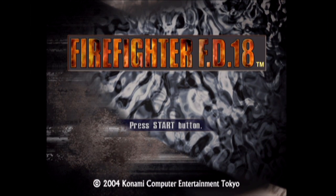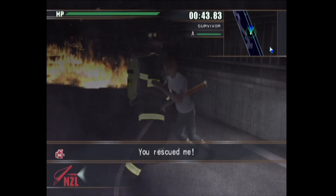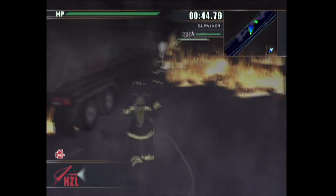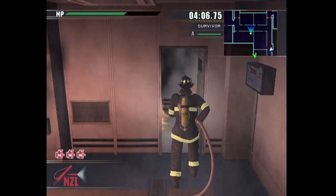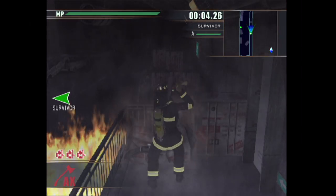Firefighter FD-18 from Konami is one that I've never heard anyone really mention. You play as a firefighter and it's your goal to rescue all of the trapped people on any given stage. Thankfully, you have a fire hose with infinite length and it never gets tangled on anything. You also have an axe to bust through obstacles.